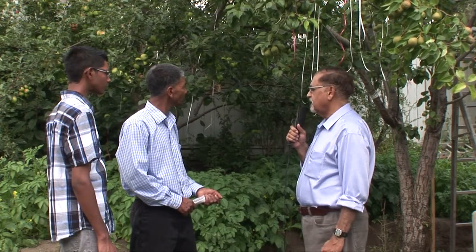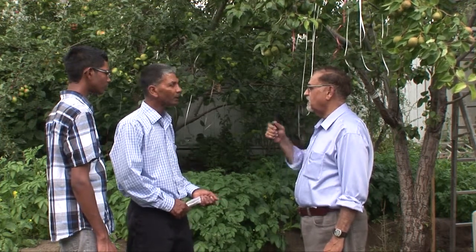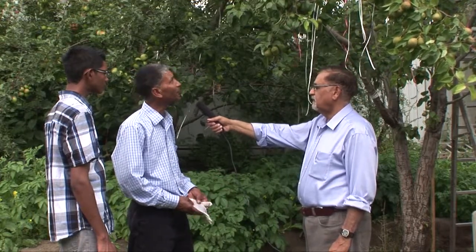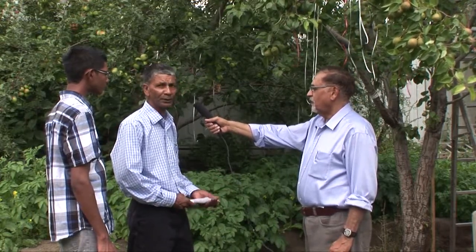So basically, the thought is that you could grow this tree and other crops we're going to show without any extra fertilizer, just basically maintain the good health of the plant. Yeah, definitely, because there's no fertilizer. I believe in organic, and everything over here is just organic.